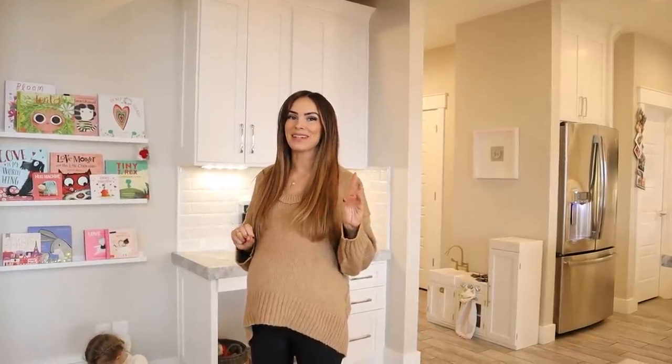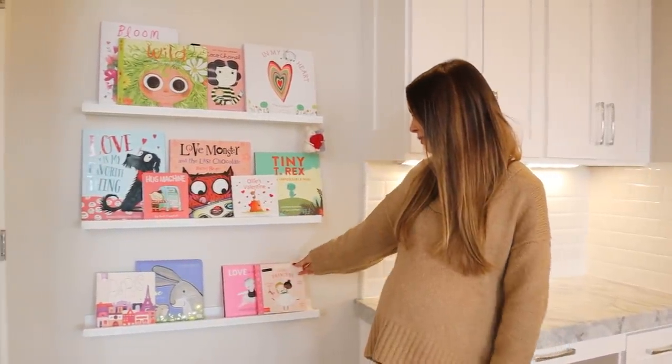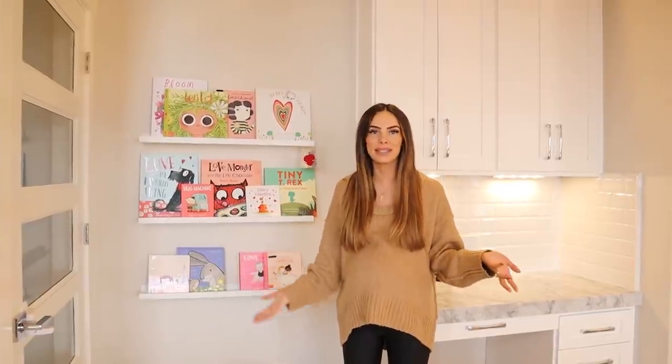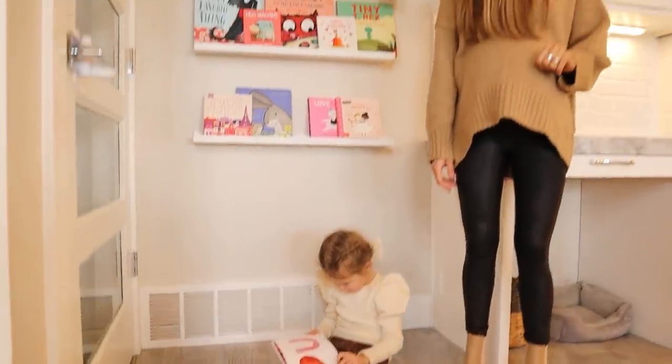One of my favorite spots in the house, the bookshelf. So we change out the books for different holidays and seasons, and it's so fun for me. And I like it because the kids have a new variety of books that they get super into, and it explains what holiday's coming up or what season we're going through. She's reading one right now. We just got that one today. We are a book family, the kids.